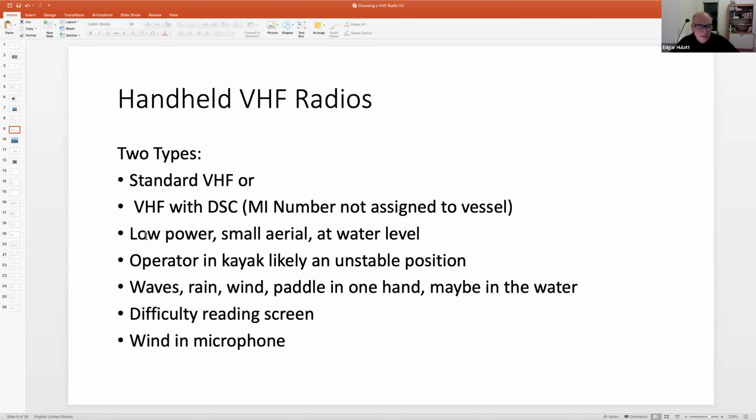Of course, it's low power. Maximum you can get is 5 or 6 watts. You've got a small aerial. You're at water level. The operator, if it's a kayaker like we are, is likely in an unstable position. You're dealing with waves, rain, wind. You might have a paddle in one hand. You may even be in the water. If you've got rain and wind and fog, you might have difficulty reading the screen, and you've probably also got wind in the microphone. So if that microphone has wind in it, the other person will hear that and it will be difficult to hear you on the other end.